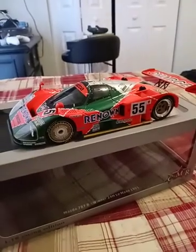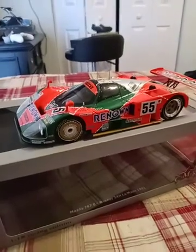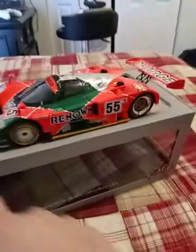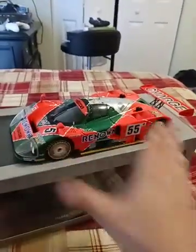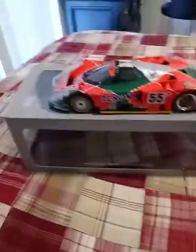They do have some auto transports too. I'm not sure if I'm going to get one of those because they're huge. I mean, it's 1/18 scale we're talking about here. So if you're talking about this car being 1/18 scale, I mean, here's my hand touching the car. I mean, imagine a 1/18 scale car transport. That's just going to be insane.